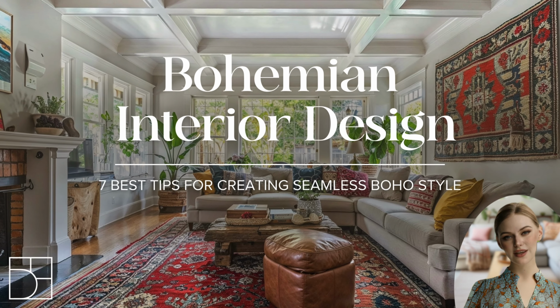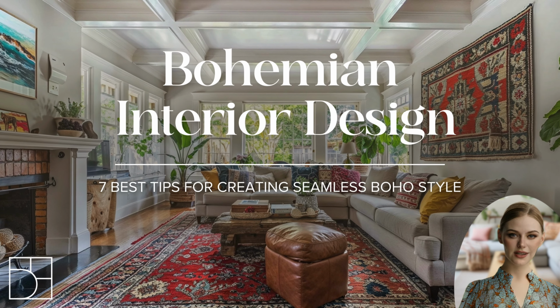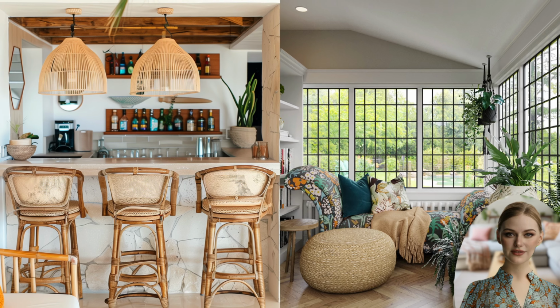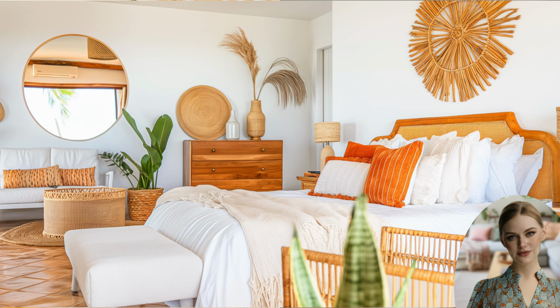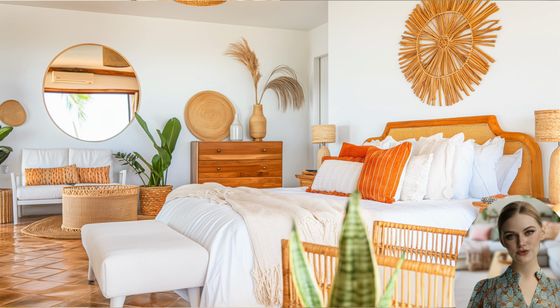Ever wondered how to create a vibrant, free-spirited home? Join us to uncover 7 ways to decorate with Bohemian style and create a space that's as unique and artistic as you are. Let's bring the boho spirit into your home.